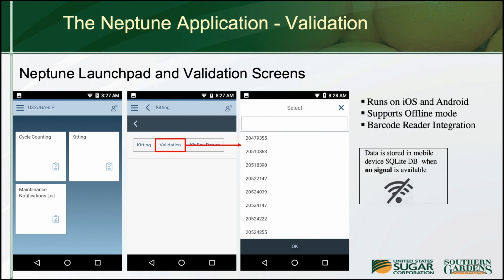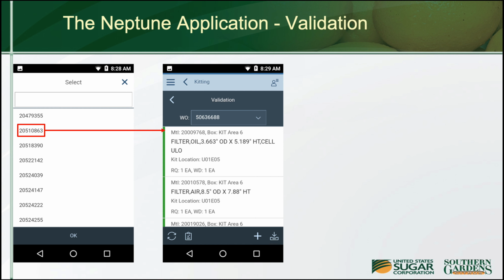So that brings us to the second of the 3 sub-processes, which is the kit validation. Prior to any kit being released to end users, the warehouse team will perform a visual inspection on that kit box just to make 100% sure that all items within that work order are in that box. The beginning of the process is very similar to the kitting process. They click on the validation tile, and they are presented with a list of the available work orders to select. Similar to the other process, they can either select it or type it in. Once that work order is selected, they'll see a list of all the items that have been kitted from that work order and their counts.